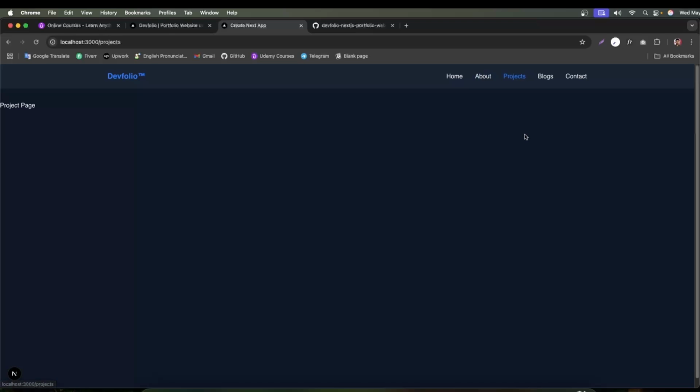So which navigational menu is active, and you can see the page is also rendering. If you click home, then home page, then if you click about, then about page. If you say projects, then projects page. If you just say blog, then blog page, contact page. Okay, everything is showing perfectly.